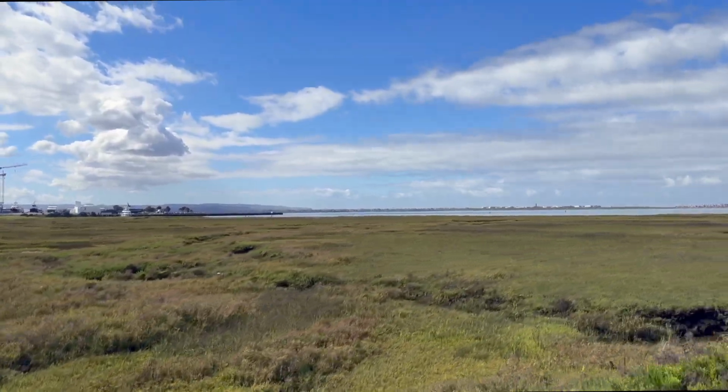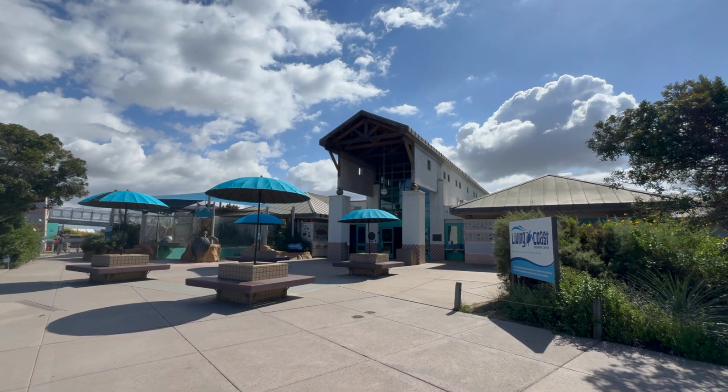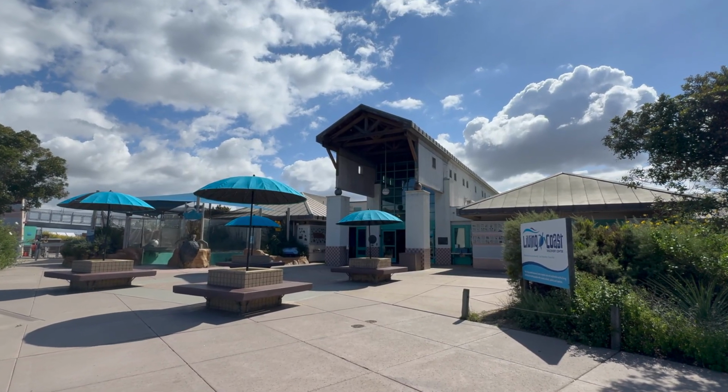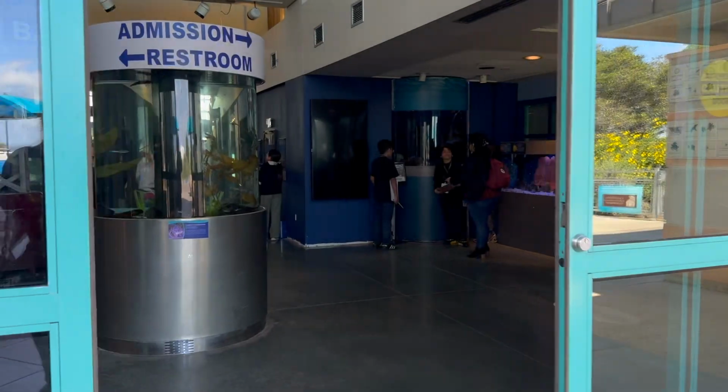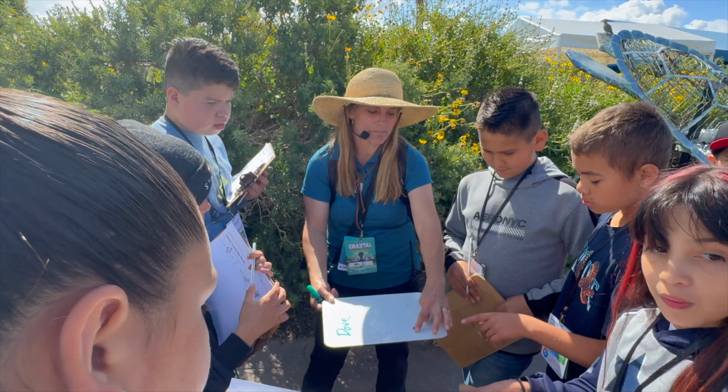The stunning San Diego Bay National Wildlife Refuge is home to the Living Coast Discovery Center. The Living Coast Discovery Center is basically a living museum where it has animals that are local mostly to the San Diego habitat, and the plant protects it.